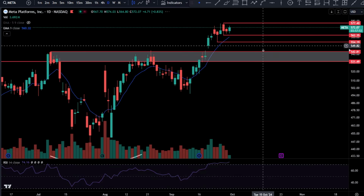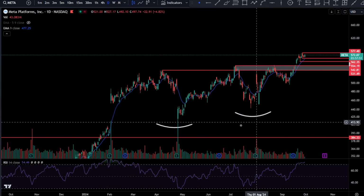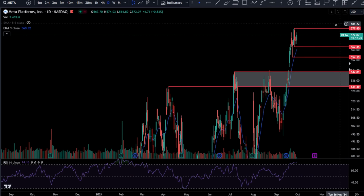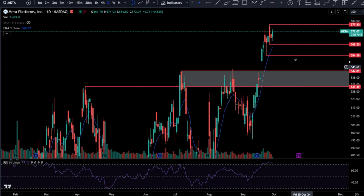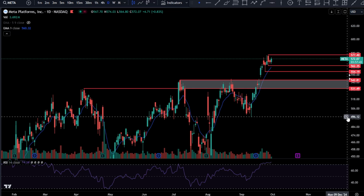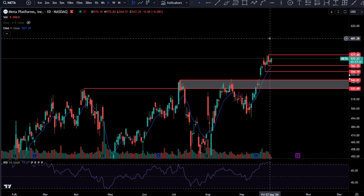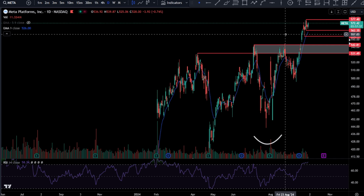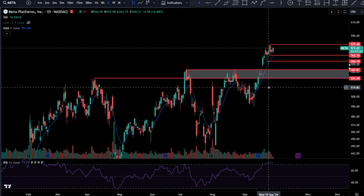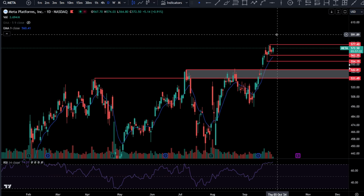All right, Meta. How are you looking, guys? You still got that double bottom over here, and this is still your neckline. 531.49 to 542.81. That is your neckline over here on Meta. And if you pull back into it, you better expect buyers to step in because you had a whole lot of consolidation and rejection around here. It is very likely that the supply will now be flipped into demand if we come back to retest it.